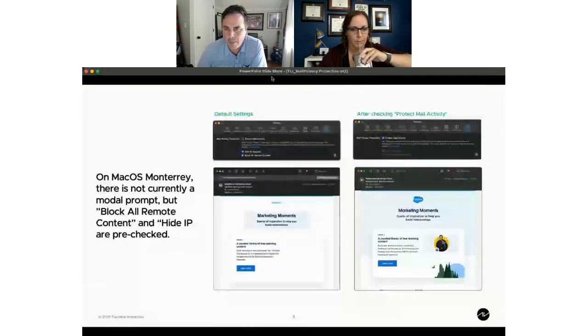Now on the Mac, it's a little bit different. In the current betas, at least, they are not presented with a modal when they open it up.